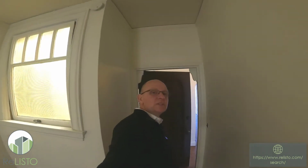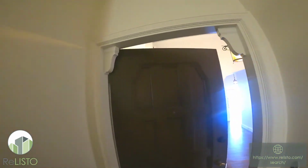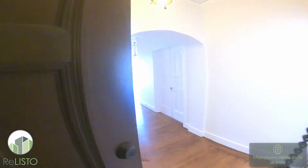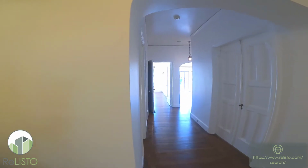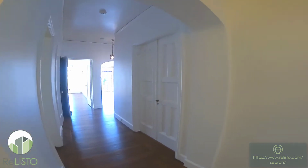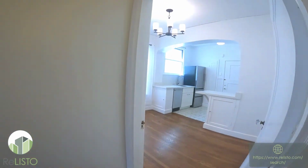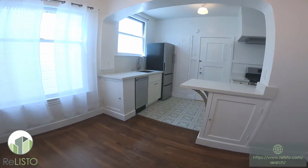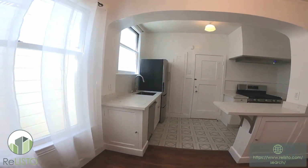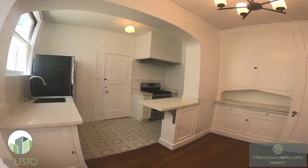I am very excited to be sharing with you 1236 Francisco, apartment number 3. This is a top floor penthouse unit. There's only 2 units on this floor. And as you can see, it is spacious. The owner just remodeled, brand new kitchen, resurfaced the hardwood floors. So light filled in here, it's just amazing.